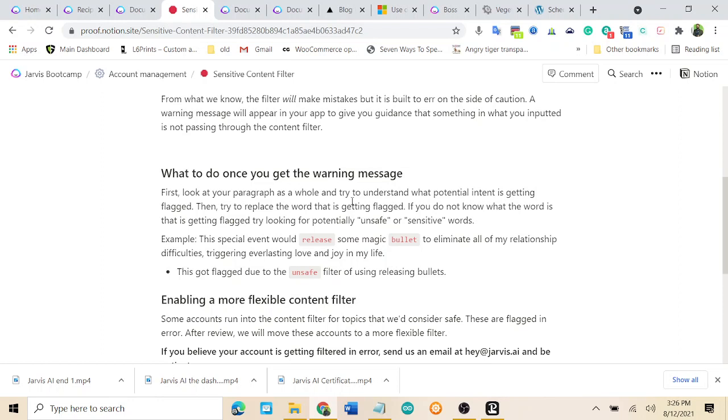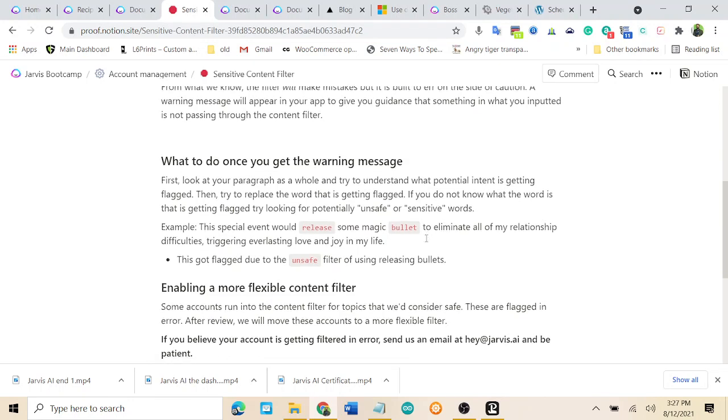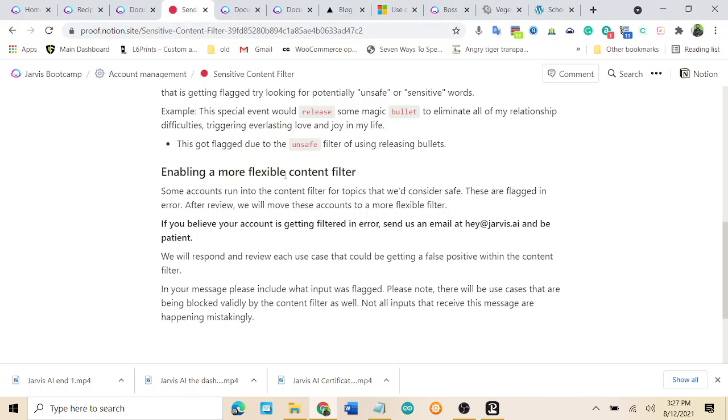All right, you saw what we did. We looked for what it could be, and we found cockroach. And well, I'm not going to get into why that was unsafe, but roach was safe, and you get the picture. Another example: special event would release some magic bullet to eliminate all of my relationship difficulties, trigger everlasting love, and joy of my life. This got flagged due to the unsafe filter for releasing bullets. So when it said would release some magic bullet, it picked that up and said it wasn't safe.